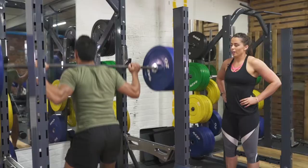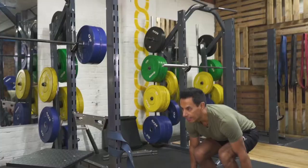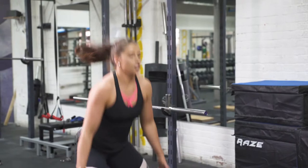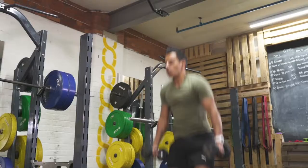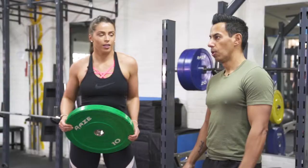That's really good. Yeah, you feel it better, don't you? You do, power up. Further down, so it's one full movement up, one full movement down. So you don't have that pause, so it's quick. Nice, that's better. I enjoyed that one, got a bit of a burn going on.